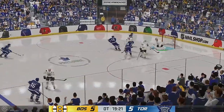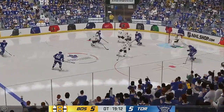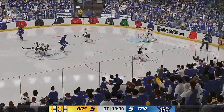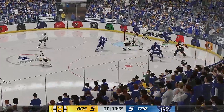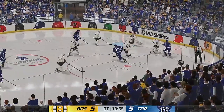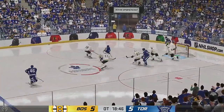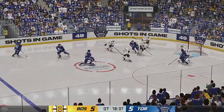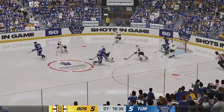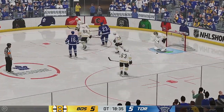Here they are on the attack. For the win! And he denies him with a monstrous save here in overtime. Keep the pressure on. Taken along the wall by Matthews. Here's a chance behind the net. Hammers the shot, and that's turned aside by Swayman. Tremendous pressure here in the offensive end. They're coming in waves. Takes a shot. There's the save. Puck is frozen, and we'll get a faceoff.